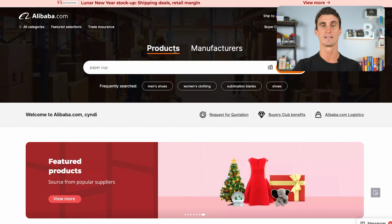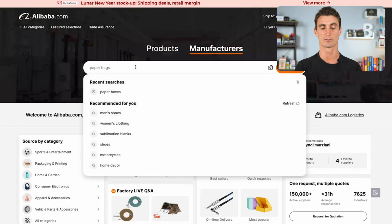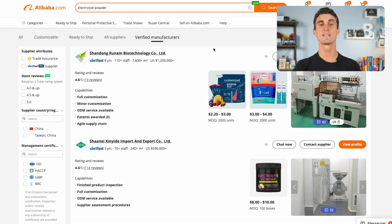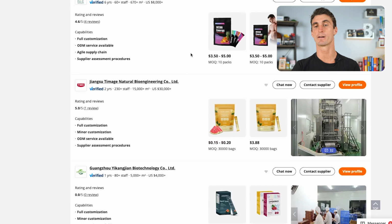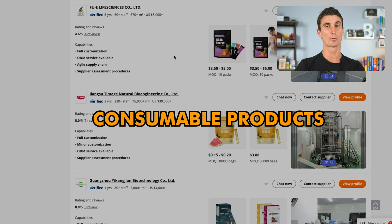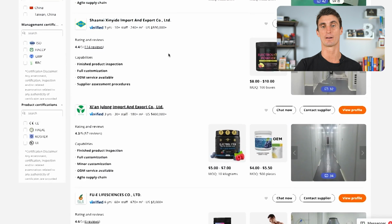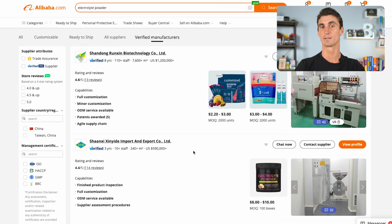All you have to do is click on manufacturers and then type in what type of a product you're looking to make. So we're going to type in electrolyte powders. And you can see that there are hundreds of different manufacturers that can make the exact product we're looking to make. Now, just to be clear, if you are making a consumable product, I don't recommend making it overseas. So we didn't use Alibaba.com, but for most other types of products, I recommend using this website. And let me show you how to use Alibaba.com.